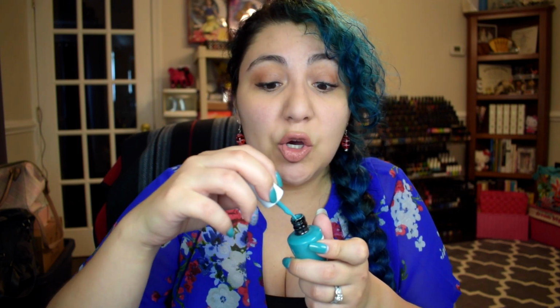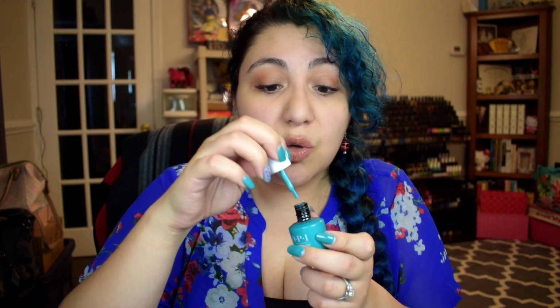I feel like these colors are pretty opaque. You could get away with just 2 coats of this gel polish, but I just felt more comfortable and the color looked much more vibrant, more intense, and more opaque when I did 3 very thin coats. The polish was easy to work with. Again, this is a gel polish, so you have to make sure that you clean up your edges and everything is good to go before you cure it.